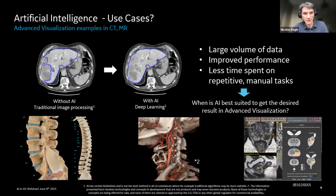At the top, you see an example of liver segmentation in CT. That is to illustrate how AI improves over traditional image processing. That's an example, but that's also valid on many other use cases. What we see is that with deep learning, with AI, we are able to do this kind of segmentation task very efficiently with up to 95% of success rate. That means for the end user, less time to review and edit the outcome, and he has more time for the rest of the workflow.